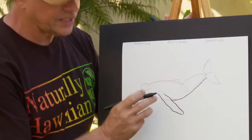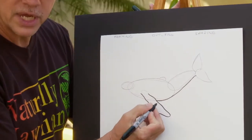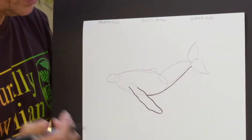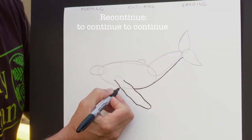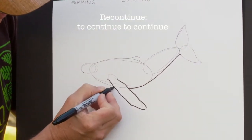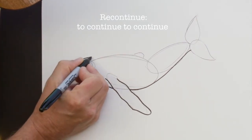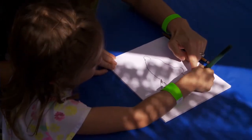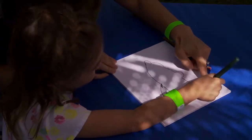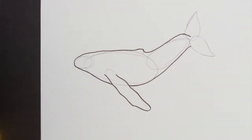And this is a good lesson about overlapping lines. A line that goes in front of another line tells the viewer what's in front of what. So I'm going to recontinue my line. Recontinue is a word here. It's going to start here, go up to the chin, around, and all the way to the back of that whale's hump, and then swoop it up all the way to the tail. In fact, I'll go a little farther, overlap that line right there.